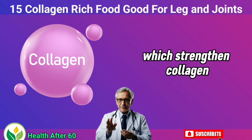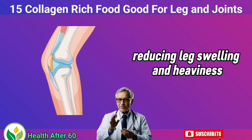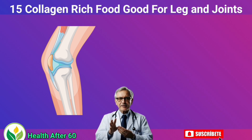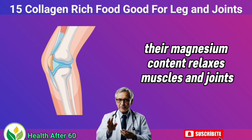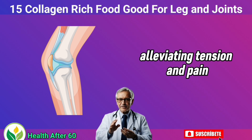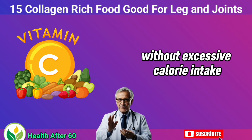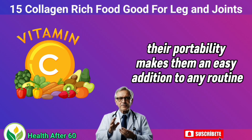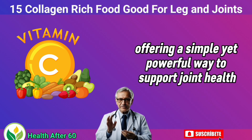Brazil nuts improve blood circulation, reducing leg swelling and heaviness, especially for those with prolonged standing or sitting. Their magnesium content relaxes muscles and joints, alleviating tension and pain. Consume 1 or 2 nuts daily to reap these benefits without excessive calorie intake. Their portability makes them an easy addition to any routine, offering a simple yet powerful way to support joint health.